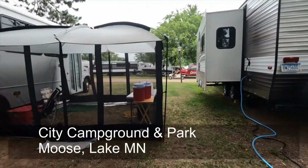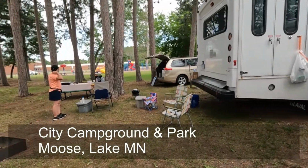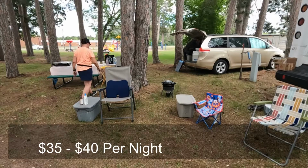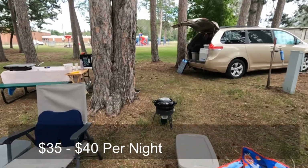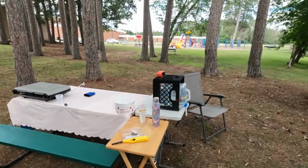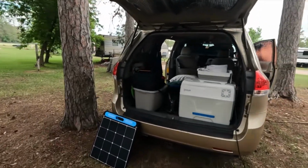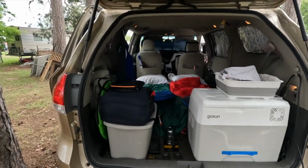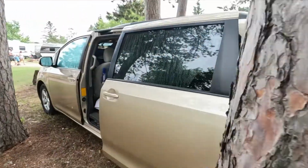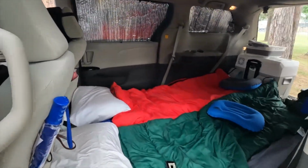This is a cool little campground, Moose Lake City Campground and Park. And this is our area, sharing with Britt and Aaron. We've got our nice little retreat area, picnic area, and back here our converted Sienna hashtag bedroom. All looking and feeling good and meeting our expectations.